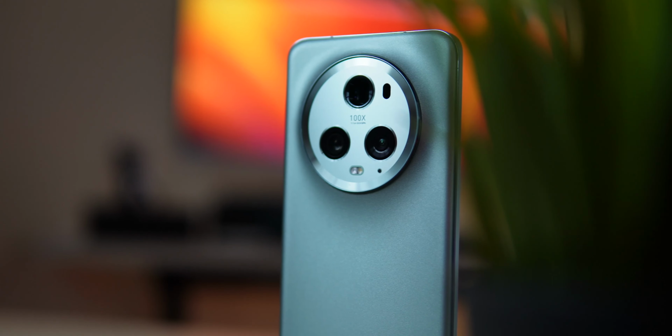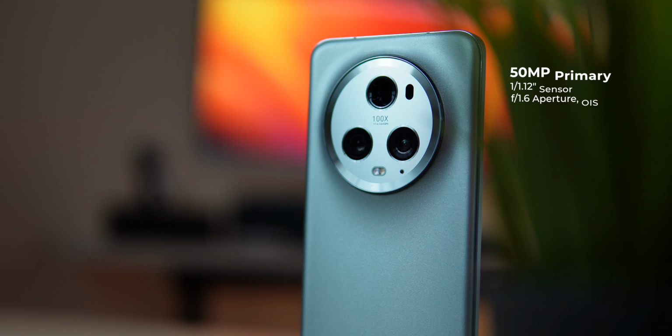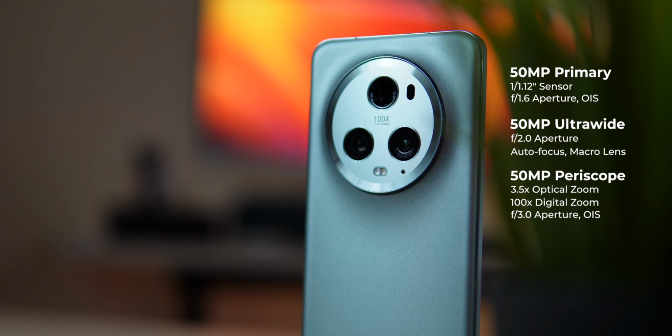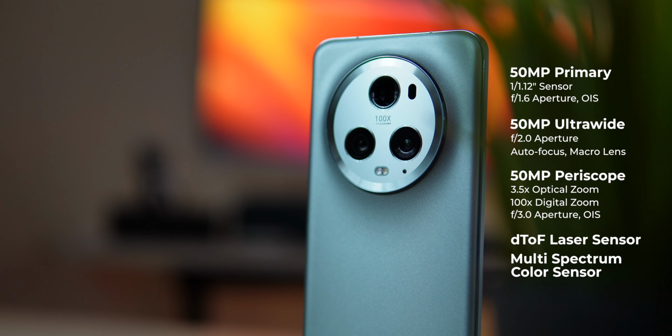The HONOR Magic5 Pro is equipped with a triple 50-megapixel rear camera setup: a 50-megapixel 1/1.12-inch sensor size with a wide f1.6 aperture, a 50-megapixel f2.0 ultra-wide with autofocus that also doubles as a macro lens, while the 50-megapixel 3.5x periscope camera is capable of up to 100 times digital zoom, featuring the TOF and multi-spectrum color temperature sensor for more accurate focus and better color precision.